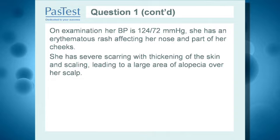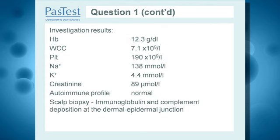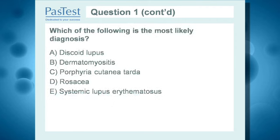On examination, her blood pressure is 124/72. She has an erythematous rash affecting her nose and part of her cheeks. She has severe scarring with thickening of the skin and scaling, leading to a large area of alopecia over her scalp. Here are her investigations. And a scalp biopsy showed immunoglobulin and complement deposition at the dermal-epidermal junction. So, which of the following is the most likely diagnosis? And I'll give you a minute or so to choose your answer.